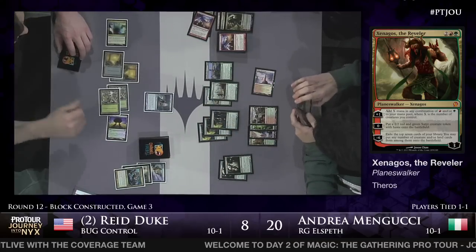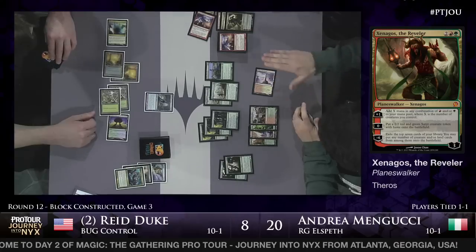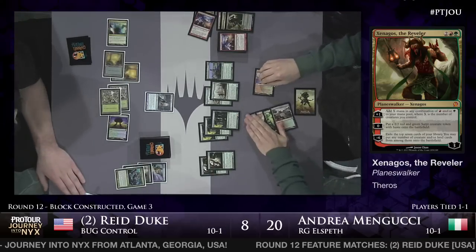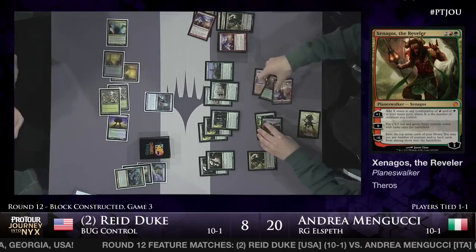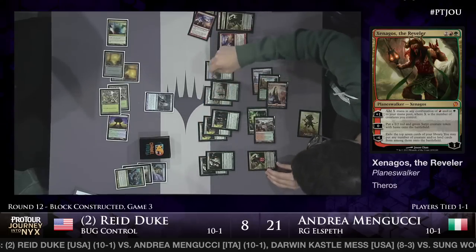Yeah, this has been pretty big. I mean, they're not called ultimates for no reason, right? Well, exactly. And really with Xenagos, the ultimate is like a Genesis Wave for 7, basically. Really powerful effect, but not as game-ending as some things, but 2 Arbor Colossus is just a lot of threats to deal with.